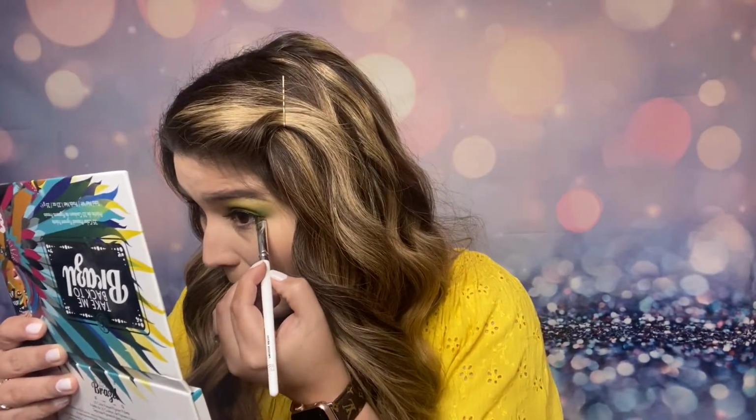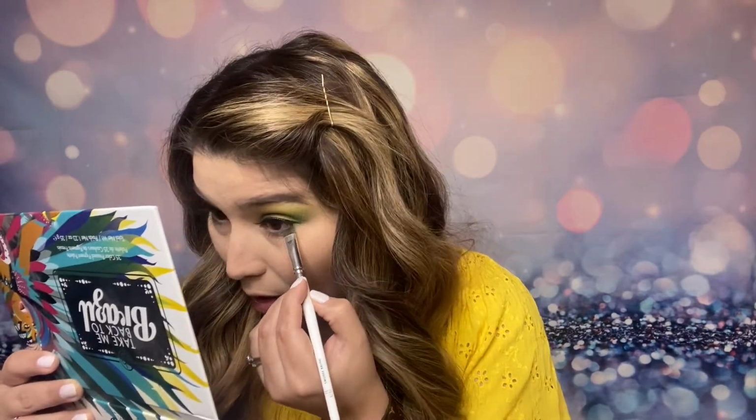Alrighty, so I'm back. My eyelashes are on and my eyebrows are done. I'm gonna go ahead and go in with my palette again just to add some color underneath my eye, just so we can put everything together. And I'm gonna just pack that, really focus on the outer corner of my eye. Well, the color really does come through very, very nice. I love that color.